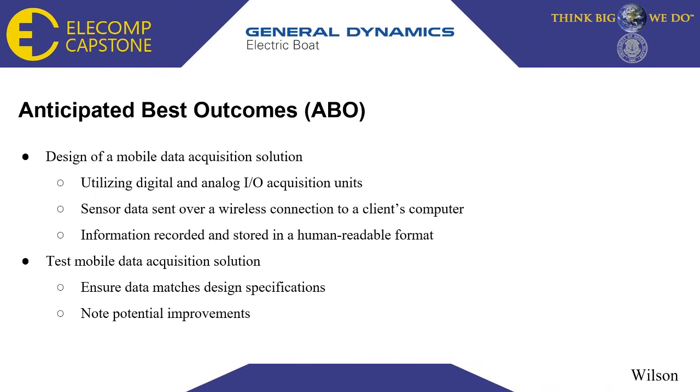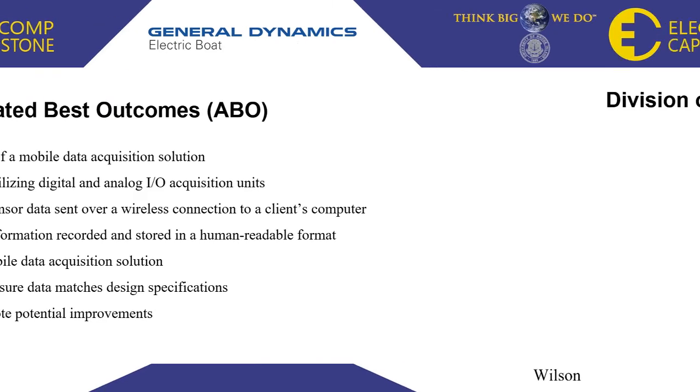The anticipated best outcome is relatively straightforward. It is the successful design of a mobile data acquisition solution capable of receiving and storing sensor data that matches design specifications over a wireless connection utilizing several digital and analog in-and-out acquisition units.